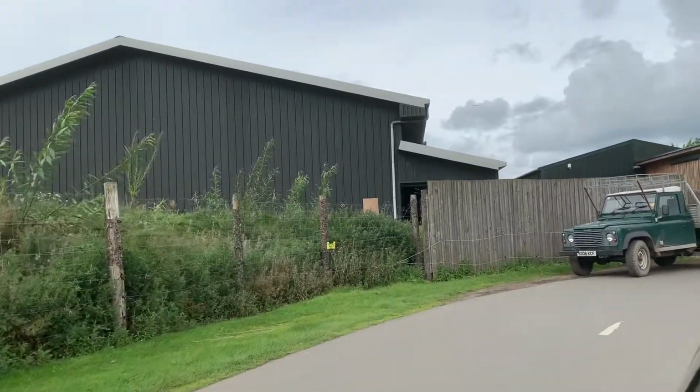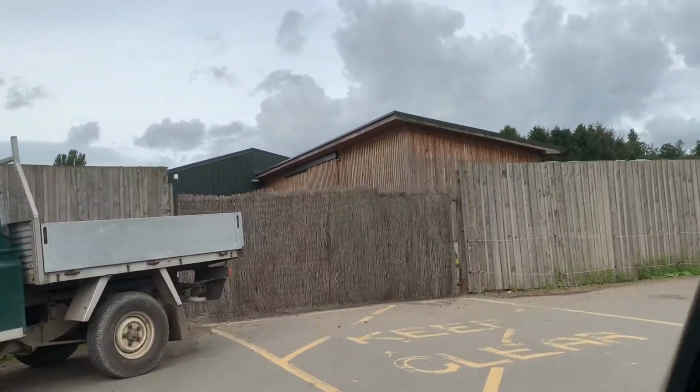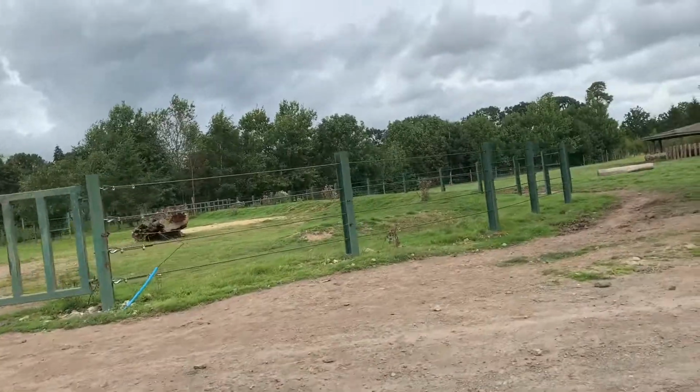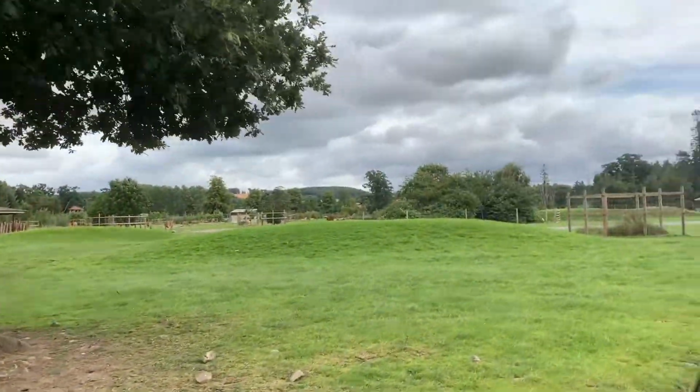Also as well, they have got the zip wire. They've got the boats around the Monkey Island. And there's a load of other boats you can hire as well, so we're going to check that out later, and I'll try and take you on the zip wire with my GoPro if I can. But yeah, just coming around the animals now and I'll show you some footage.